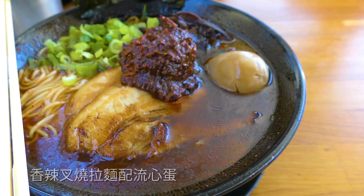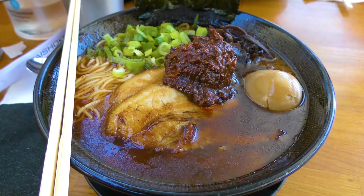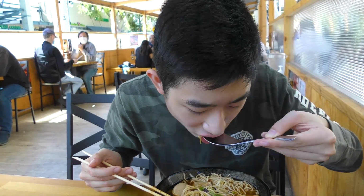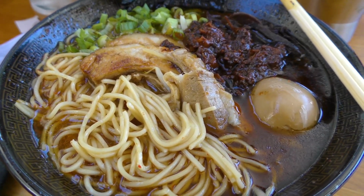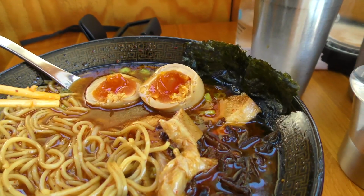So this is the spicy ramen with a rare egg with some bean curd, spicy bean curd, chives, and also some pickles and chashu. This is the tasu. Because the noodles are bouncy and it's also pretty spicy, which I like. There's also an egg and the pork is really soft and tender. Oh. Wow.